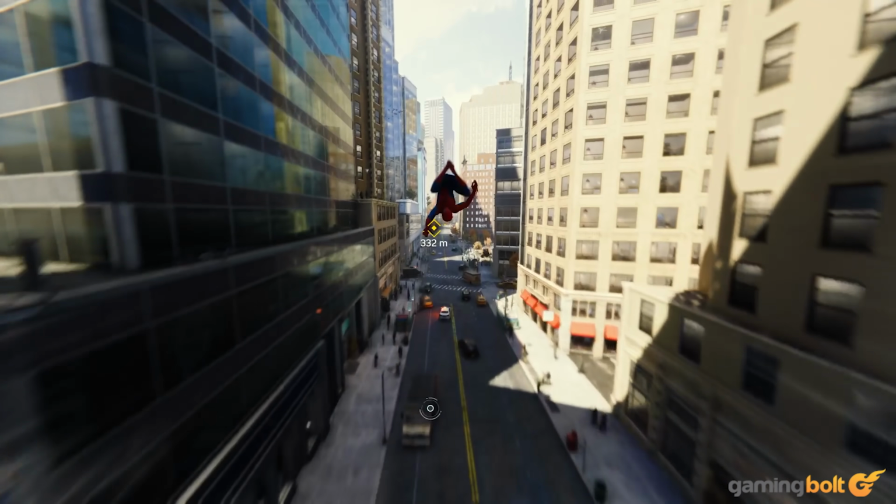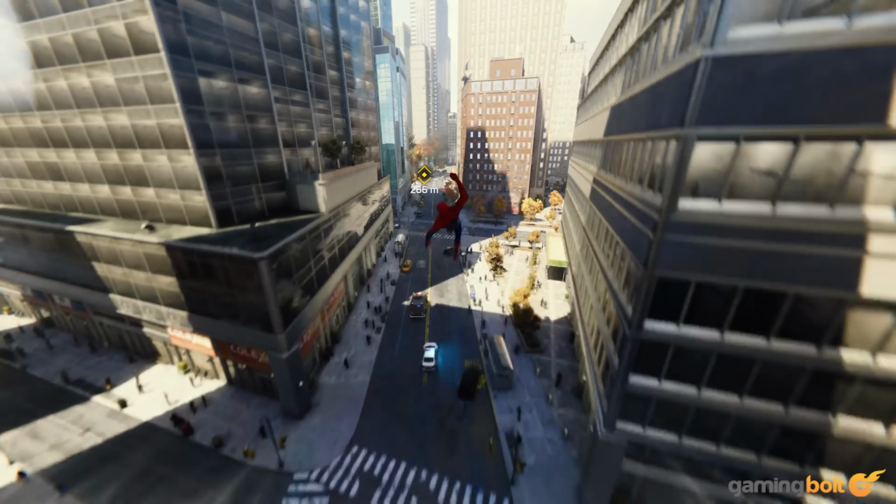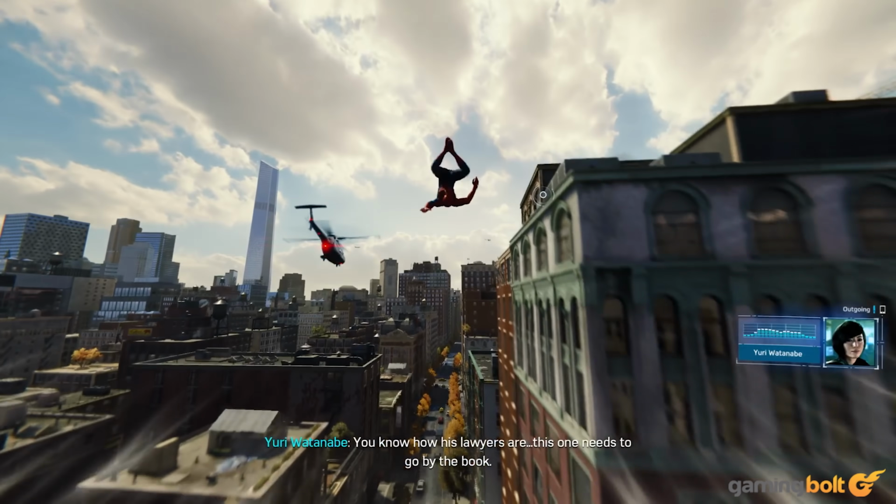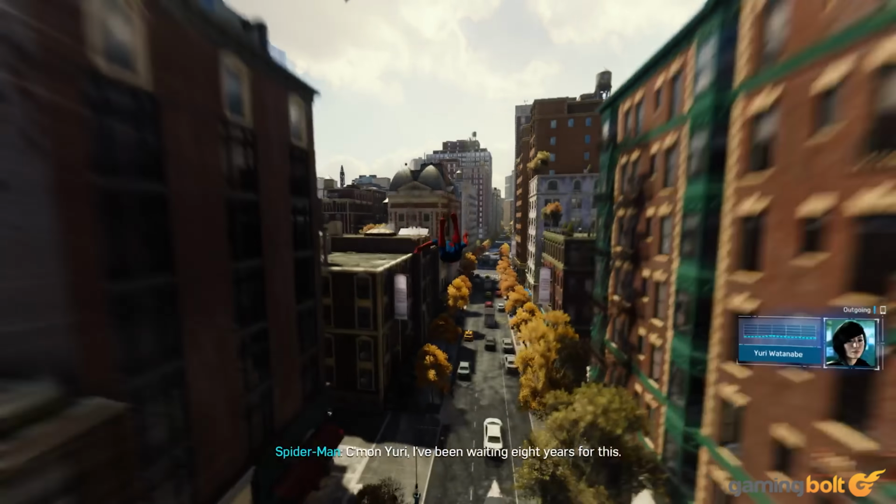There's almost an element of personal expression in the act of swinging, as players make a ton of micro decisions in how they want to traverse the game's open world, using the bevy of parkour moves at one's disposal.